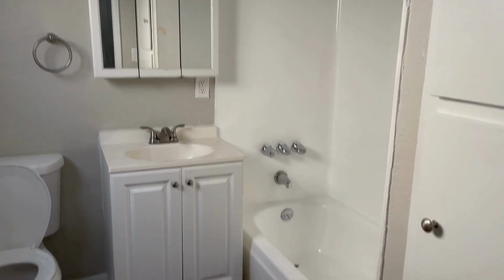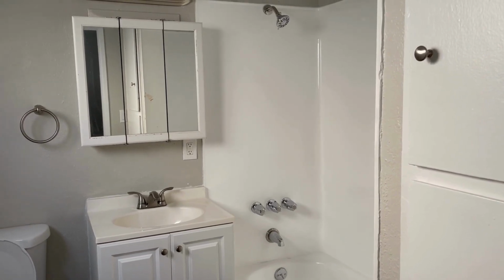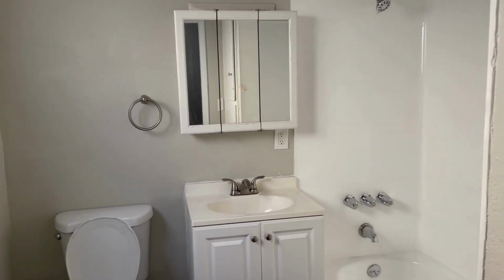The bathroom has been reglazed. We reglazed the tub and the walls, and it looks brand new. Here's the bathroom.